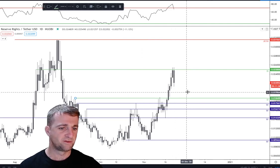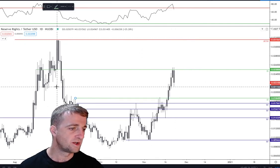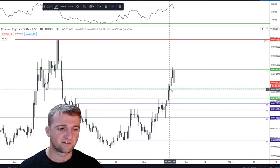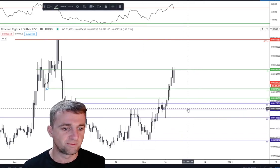I think that's going to be enough, to be honest. There's nothing around. Oh, you got one there actually. If you look at a middle wick, so we actually rejected off that, come on through it, and we bounced off it there. So that is definitely enough levels there for me. I think we've got enough structure in place.